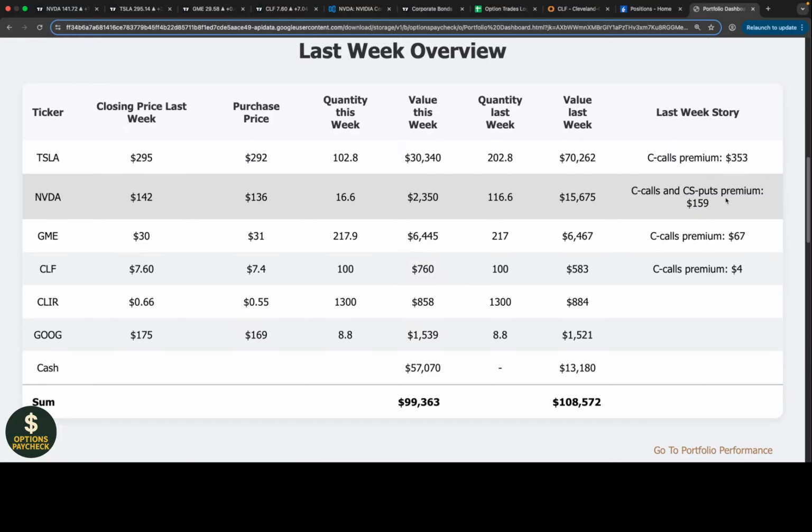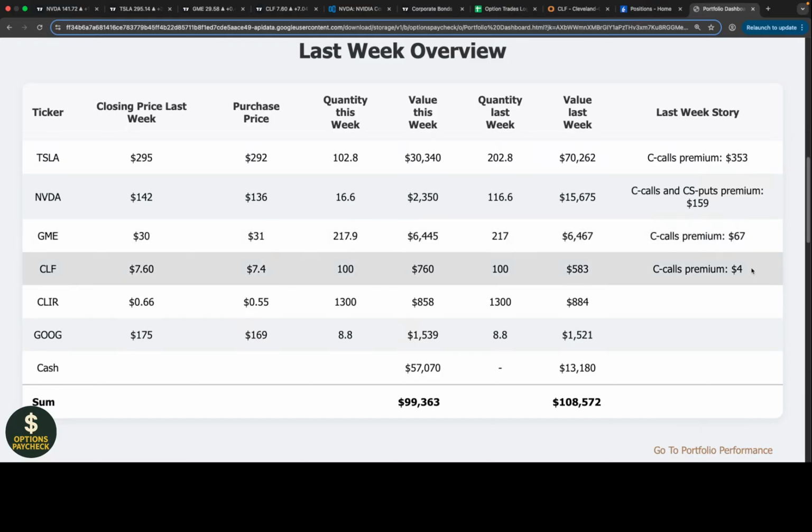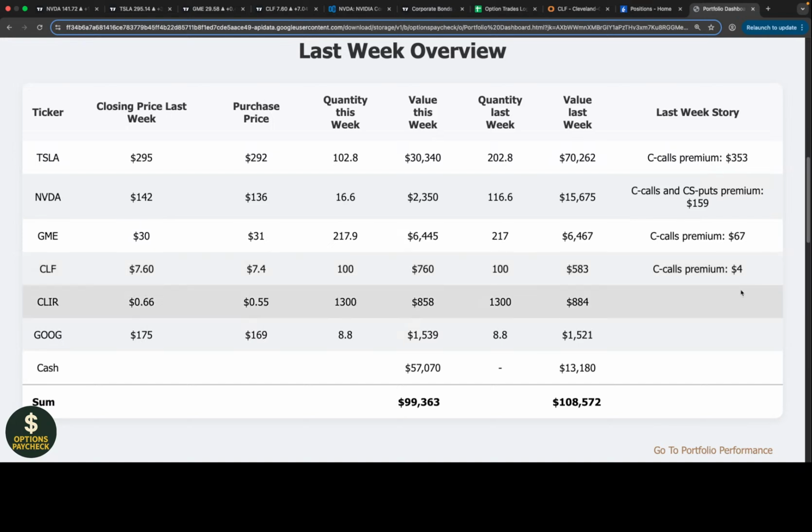On Nvidia, I had open cash secured puts, and I had also covered calls. Overall $159 in premium from Nvidia. Gamestop, covered calls, and I collected $67. And for Cleveland Cliffs, you can see any money is good. I collected $4. I will not leave it on the table, and I will collect everything. So this is what I have done last week.